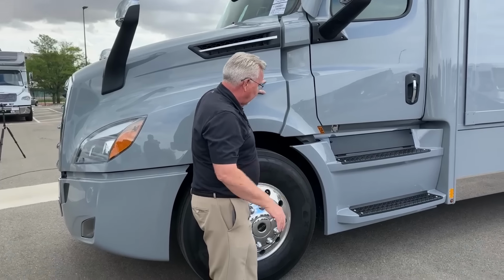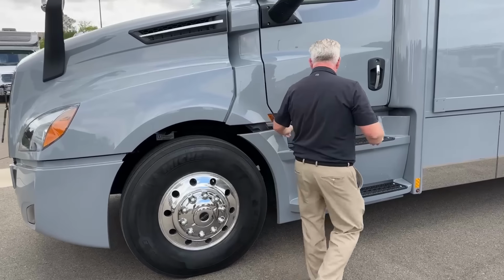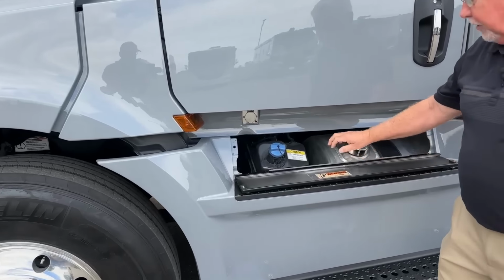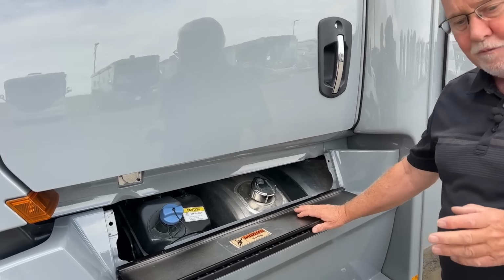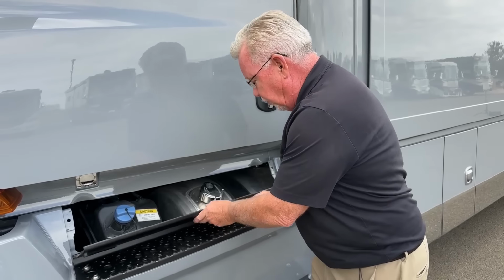So as long as we're here, let's walk around the outside, point out some of the features. Right here, we've got our fuel fill and our DEF. So 120 gallons, I believe. A lot of them have 150, but I think this is actually 120 on the fuel.